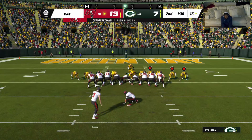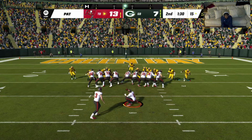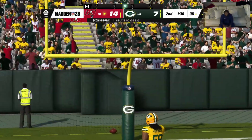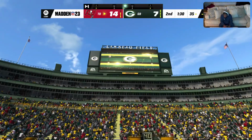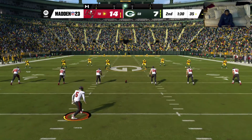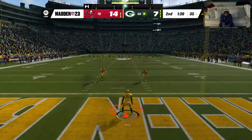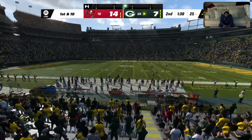Extra point try now for Saka. He's got it. It's now a 14-7 ball game. The kickoff team on the field now as they will send this one away. And a fair catch signaled for and taken successfully.